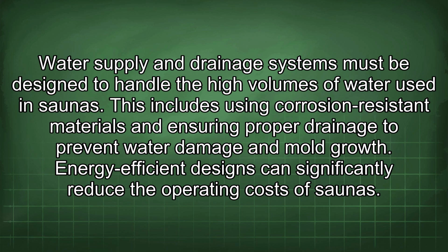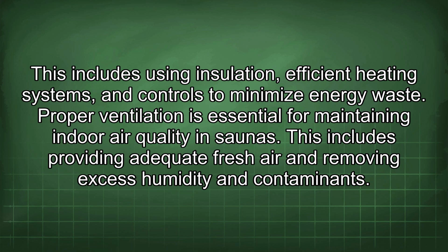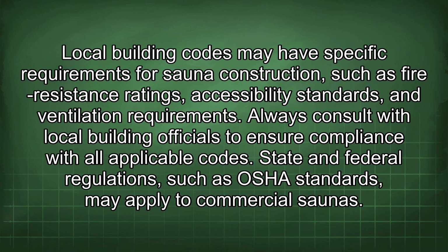Energy-efficient designs can significantly reduce the operating costs of saunas. This includes using insulation-efficient heating systems and controls to minimize energy waste. Proper ventilation is essential for maintaining indoor air quality in saunas. This includes providing adequate fresh air and removing excess humidity and contaminants. Local building codes may have specific requirements for sauna construction, such as fire resistance ratings, accessibility standards, and ventilation requirements. Always consult with local building officials to ensure compliance with all applicable codes.